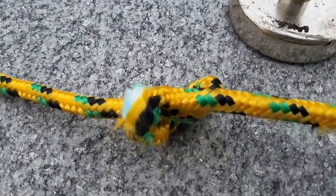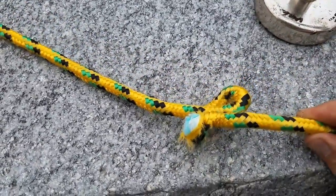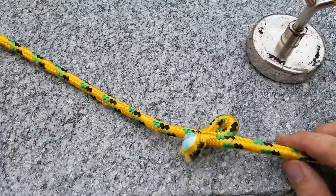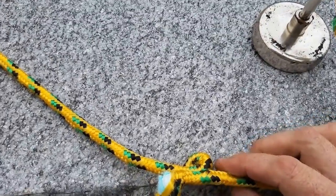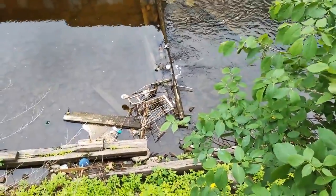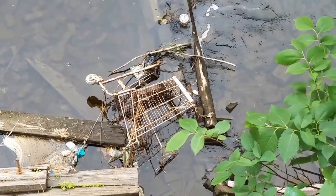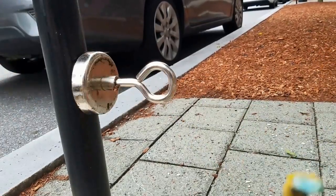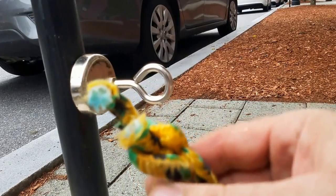Alright, so I didn't lose my magnet, but I learned enough of a lesson to not use this sucker. If anybody wants to use it as a rope swing for malnourished children, let me know. Try to get that to you. You win this time, abandoned shopping carriage. You ain't seen the last of me, though. Cheap rope. Bye-bye.